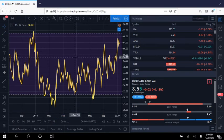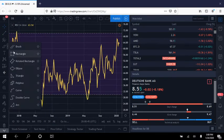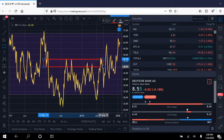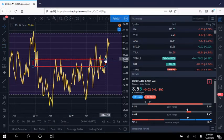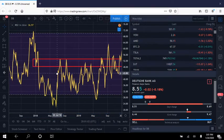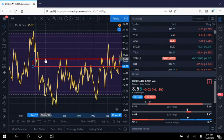Let me do more of a rectangular boxed area. That way you can see it probably a little bit better. Okay. So it's going to be this area right here. For those of you listening in, it's going to be approximately between 48 and up to 53. Okay. And let me just briefly explain why, if it's not obvious enough.